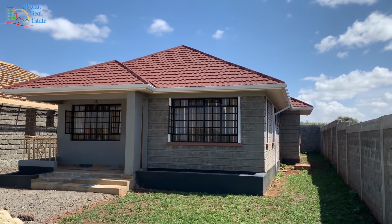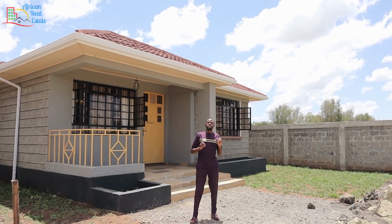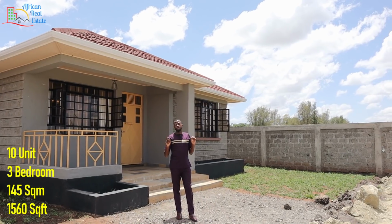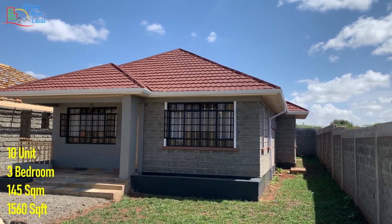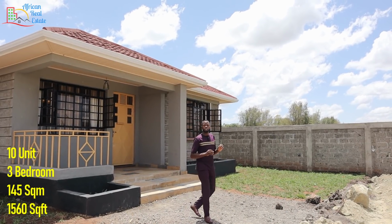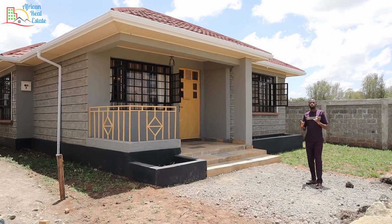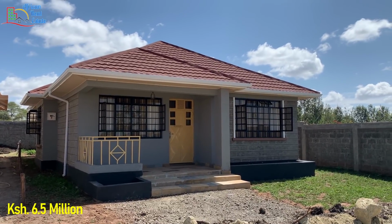This is an estate that is located exactly 550 meters from Magadi Road, and it contains 10 units of 3-bedroom all-en-suite bungalows with a plinth area of 145 square meters. Each home is built on a 40 by 90 lot, and the price of each house is 6.5 million.